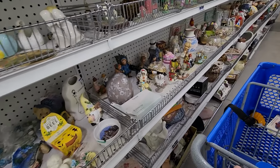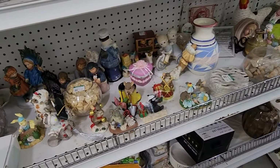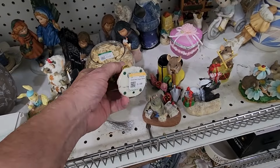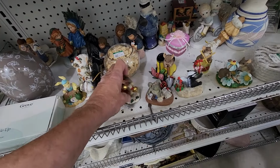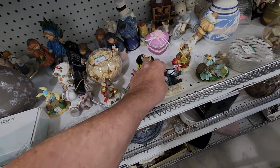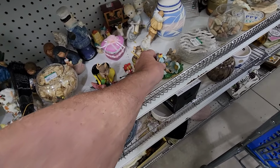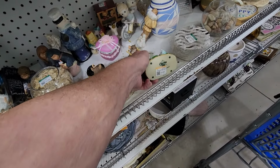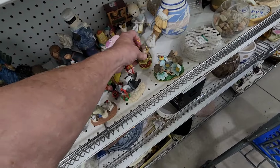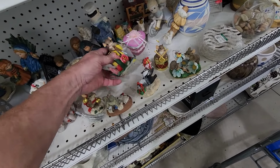Over on this aisle, I spotted these really cute, charming Tails, Fitz and Floyd figures. There were 5 mice and 1 skunk. They were asking $2.98 for some of them and $3.98 for the others. Well, I looked these up, and on eBay, they're going for between $15 and $30. So you know what? I figured I might as well take them all, and they were really cute.